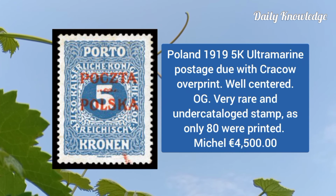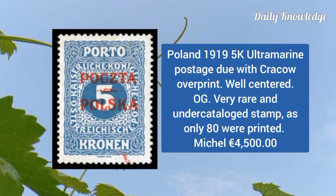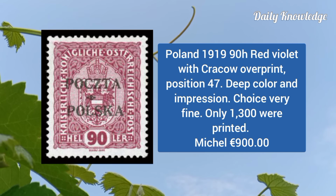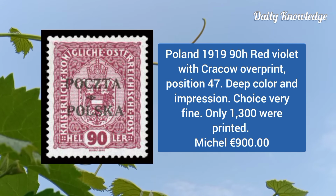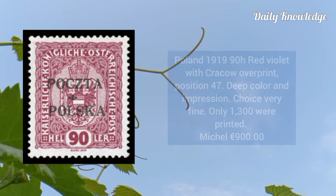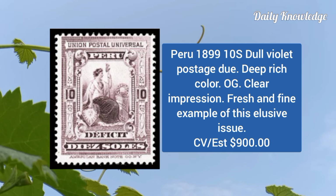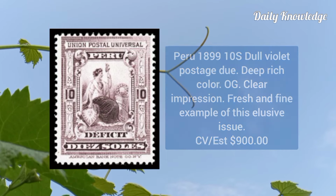Poland 1919 5K ultramarine postage due with Krakow overprint. It is well centered with original gum and it is very rare but under catalogued. Poland 1919 90H red violet with Krakow overprint position 47, deep color and impression. Only 1300 were printed. Now next is from Peru 1899 10S dull violet postage due, deep rich color, original gum, clear impression, fresh and fine example of this elusive issue.